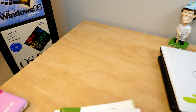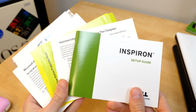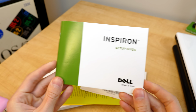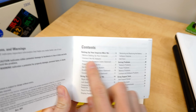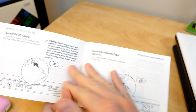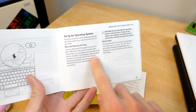We'll go ahead and set the box aside. And what's interesting about all this is when I was going through it off camera, I noticed that there appears to be 2 laptops worth of documentation in here. So right here we've got the setup guide, which is for a Dell Inspiron Mini 10V, which is again what this laptop is based around. And if we go through here, it does make note of the operating system choice.